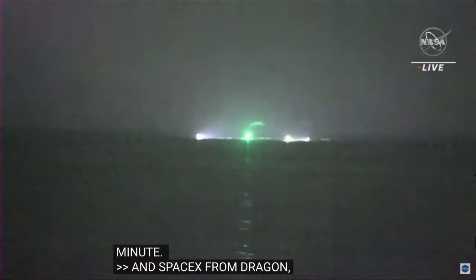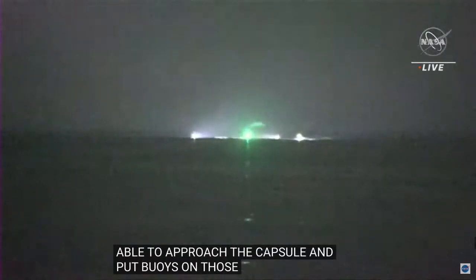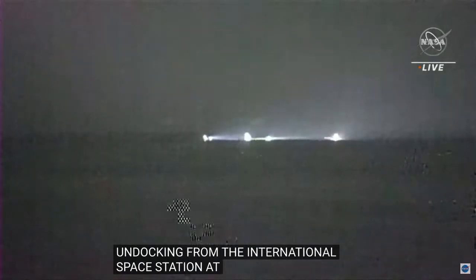Just 5 minutes after splashdown, those fast boats are going to be able to approach the capsule and put buoys on those parachutes. And the hypergol checks will continue. And eventually someone will help rig up the capsule to be picked up by the Go Navigator. And all of this action coming after undocking from the International Space Station at 5:35 p.m. Pacific time today, just 6.5 hours from them to board the Crew Dragon, or to depart on Crew Dragon and splash down back on Earth after almost 6 months in space.